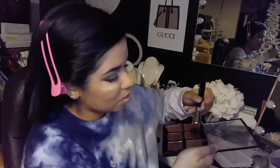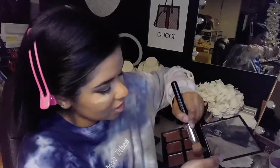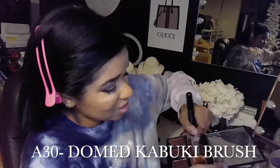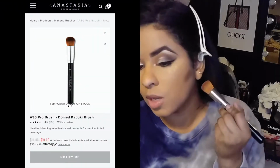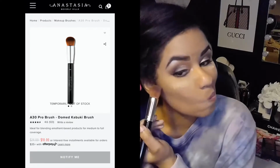So I'm going to go in with chocolate with this Dome Kabuki brush. I never apply these dry like this either. Maybe to apply them and then blend it out with a beauty blender or whatever. I don't know. We'll see. That chocolate is pretty deep, so I don't want to go that much higher than that.